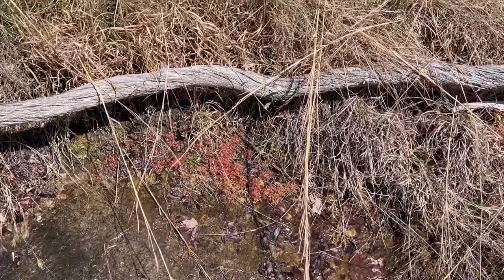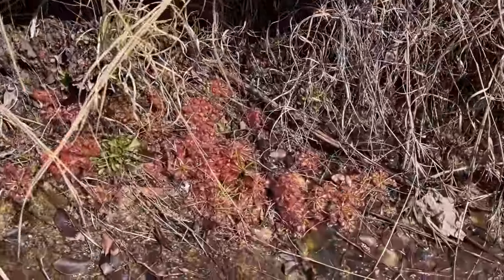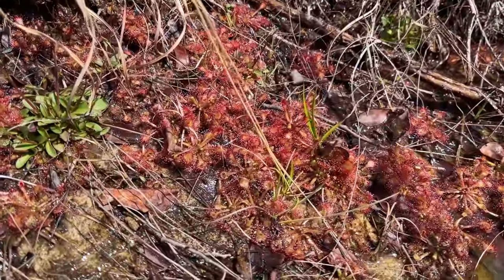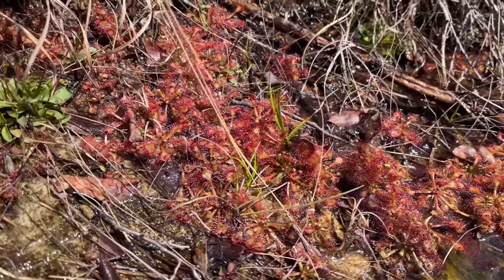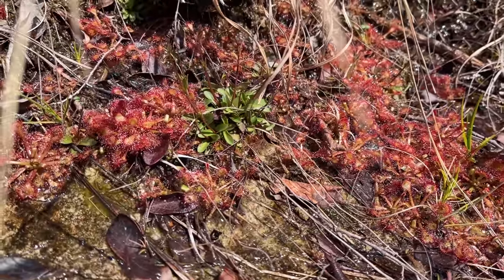Look at this. Acidic. It's like a bog. Damn, there's some sundews growing over here in the mountains of South Carolina. That is ridiculous, and ridiculously cool.